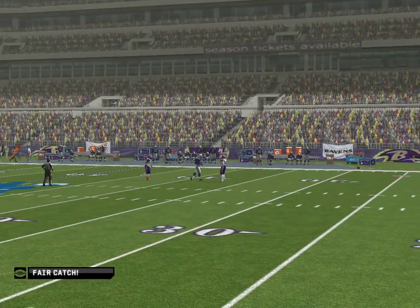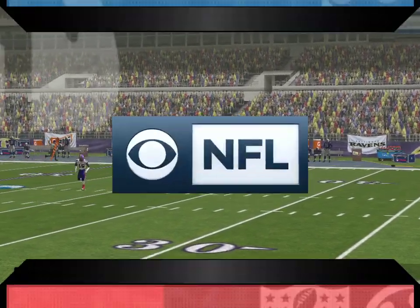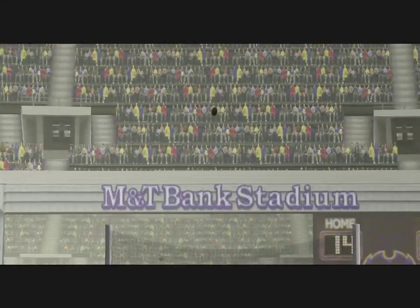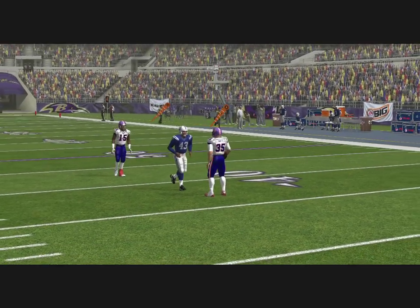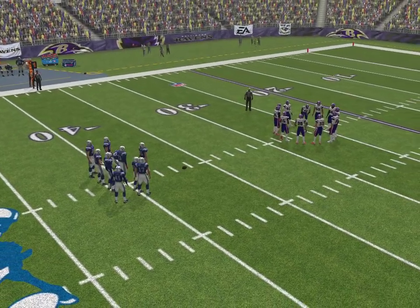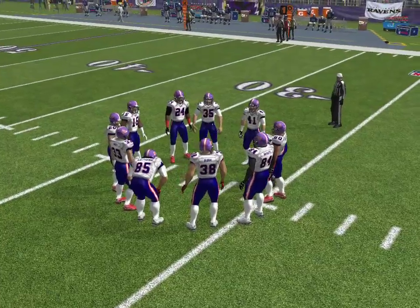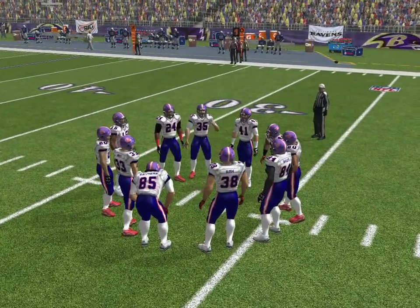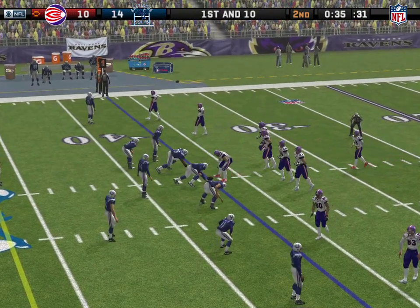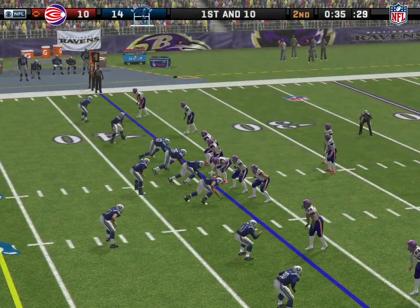For a fair catch. Fair catch made at the 37-yard line. They'll start the drive at the 37-yard line. First and 10. Let's go.